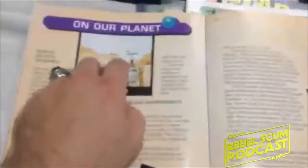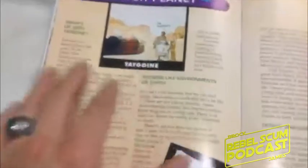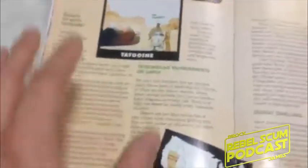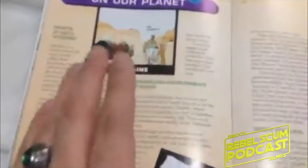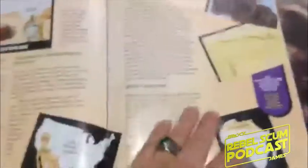Oh, and then On Our Planet, which was awesome. Every issue they would take a location from the movies, for example, Tatooine, and first they'd tell you a little bit about Tatooine and how it works, and then they'd say, where on Earth is there a place like Tatooine? And then they'd show you, okay, well, you have the desert here in the western United States, but also Tunisia, where they filmed it in the Sahara, and they would talk to you all about the real-life facts, and you would learn so much. This was like a science textbook, but a fun one.